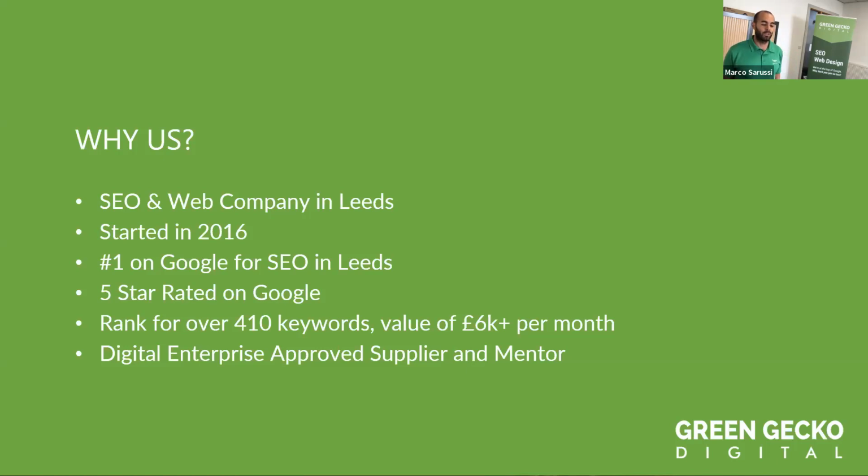Obviously, as a result of COVID, search volume has been a bit all over the place recently, which has been interesting. To give you a couple of examples, if you're a PPE supplier, you provide protective equipment, then your search volume in the past 6 months has skyrocketed. Whereas if you're an events company, physical events, then the demand for that has decreased. And we'll come on to a bit about search volume and how it plays in with our SEO later on in today's session. And lastly, we're a digital enterprise approved supplier and mentor. The mentoring day was a couple of days ago, which was really good. So I hope most of you were on that and got some good value from it.